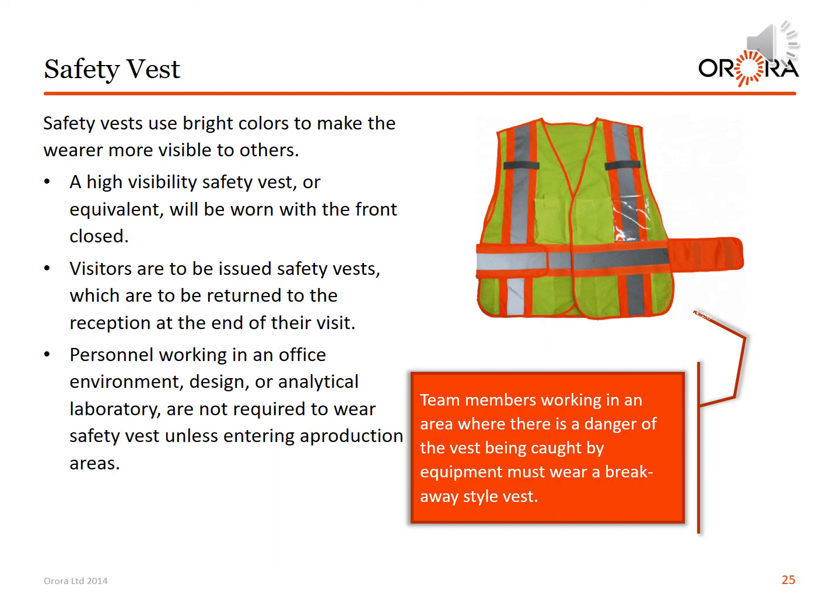Safety vest. Safety vests use bright colors to make the wearer more visible to others. A high-visibility safety vest, or equivalent, will be worn with the front closed. Visitors are to be issued safety vests, which are to be returned to the reception at the end of their visit. Personnel working in an office environment, design, or analytical laboratory are not required to wear a safety vest unless entering a production area.